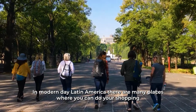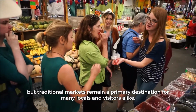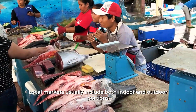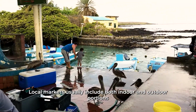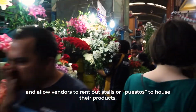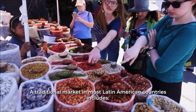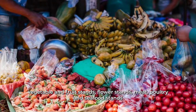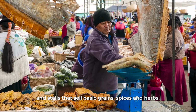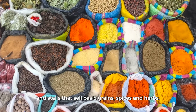In modern day Latin America, there are many places where you can go shopping, but traditional markets remain a primary destination for many locals and visitors alike. Local markets usually include both indoor and outdoor portions and allow vendors to rent out stalls or puestos to house their products. A traditional market in most Latin American countries includes vegetable and fruit stands, flower stands, meat, poultry, and seafood stands, and stalls that sell basic grains, spices, and herbs.